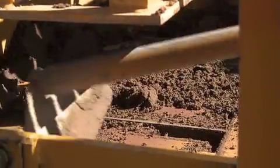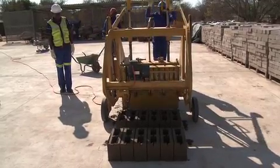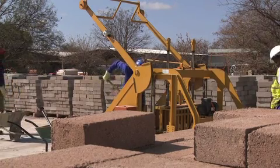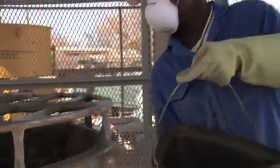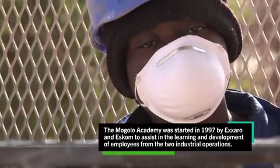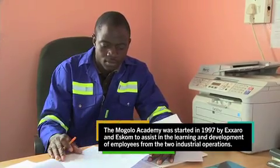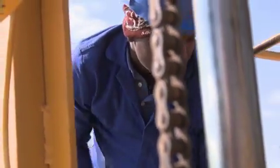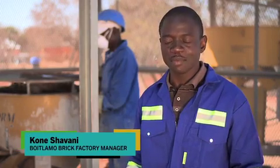Exxaro employees and their dependents represent an important part of the population of the Waterberg coalfield area. The company's social commitment is therefore essential to their global vision of sustainability. An example is the Moholo Academy, founded by Exxaro, where unemployed youth from the area were trained in brickmaking and business skills. Upon completion of the course, the top-performing members were selected to enter into an agreement with Exxaro to found a brickmaking factory. This is a youth project and currently employs 8 people.